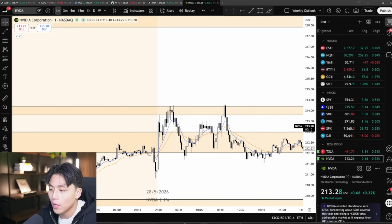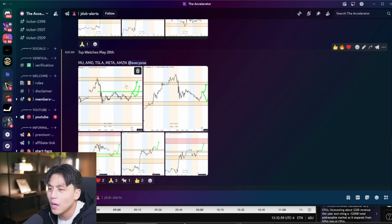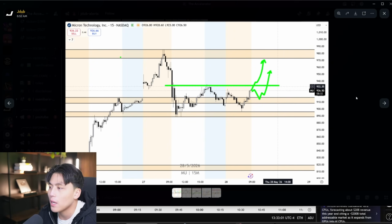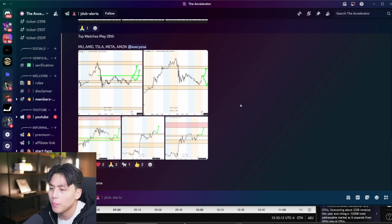But before we hop into both those trades, let's talk a little bit about my game plan coming into market open. So the game plan today, there are a couple of things that we're looking for. MU above 910, right? AMD was in play as well for a push up towards that 504. It ended up being that retest above 504 that was key. Tesla, a couple bounce plays, right?